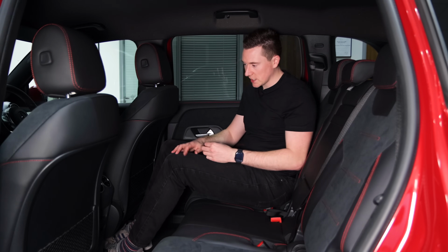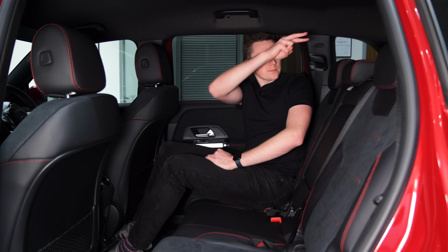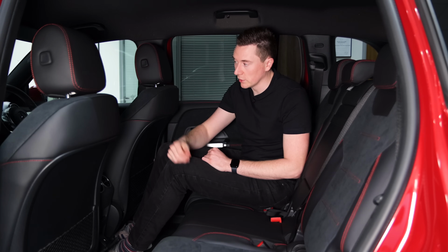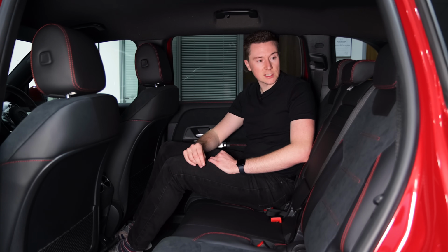So other things in the back here, we've got vents for the rear passengers, USB-C ports down there. There's 2 there actually, so that means there's 2 in the very back for the third row, 2 here for the second row, and there's definitely going to be at least 1 at the front as well, so 1 or 2 at the front, which I'll cover in a second. So yeah, everyone can charge their phone at the same time, so that's pretty good.